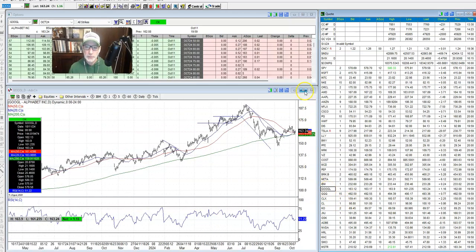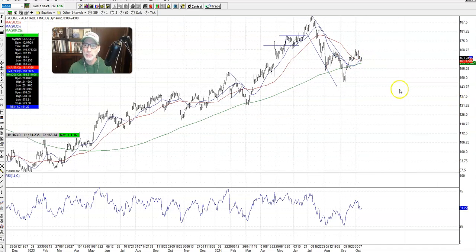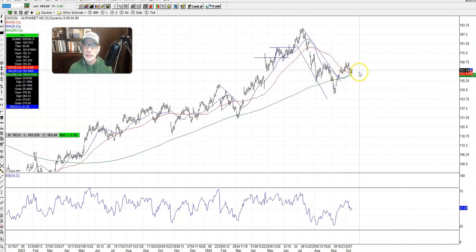Google, so let's look at Google. This is pretty interesting. Was in the downtrend. Okay, we were waiting for something to happen. It finally popped out of the downtrend, but it's got the convergence right here. All three moving averages, 200-day, 50-day, and then your 20-day, all kind of hanging around here.